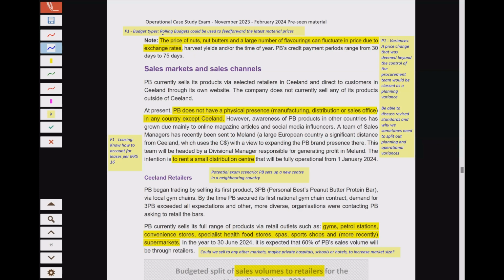So I was thinking, could we benefit from a rolling budget? At the moment, you'll see later, we do an annual incremental budget. But if we did a rolling budget where we're feeding forward any price changes, would it be more accurate and reflect any differences that are caused because they're constantly fluctuating?